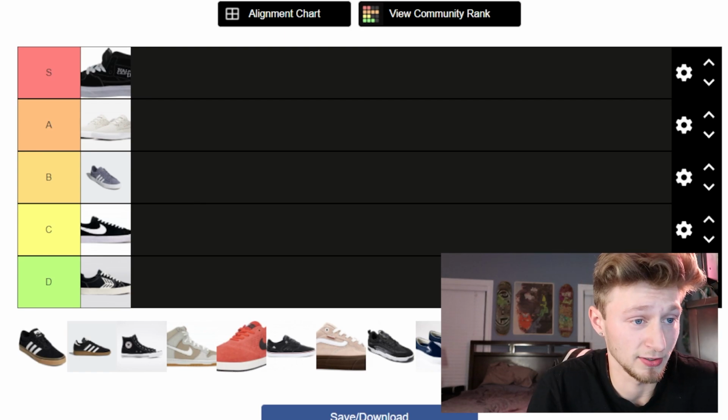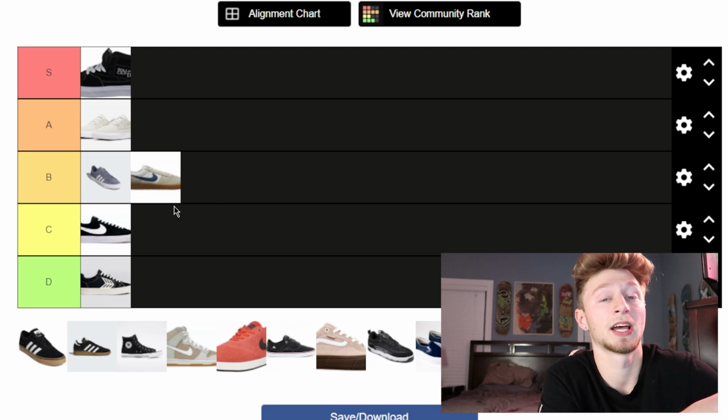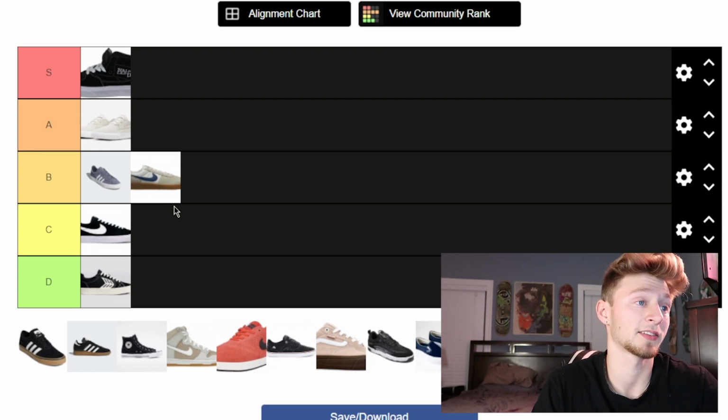Let's go with another Nike. We'll pop out there with the Nike SB Teen Classic, which I don't think that they make anymore. At the time, I actually had this exact colorway. This shoe was like the value shoe of Nike SB. It was probably like $65.